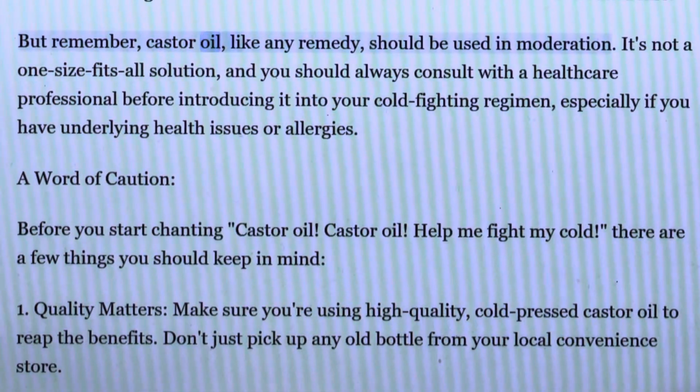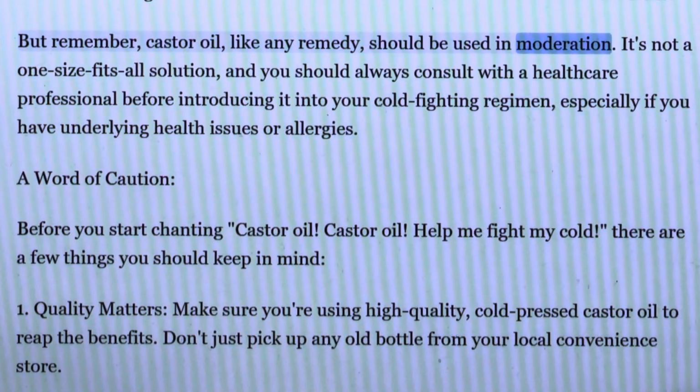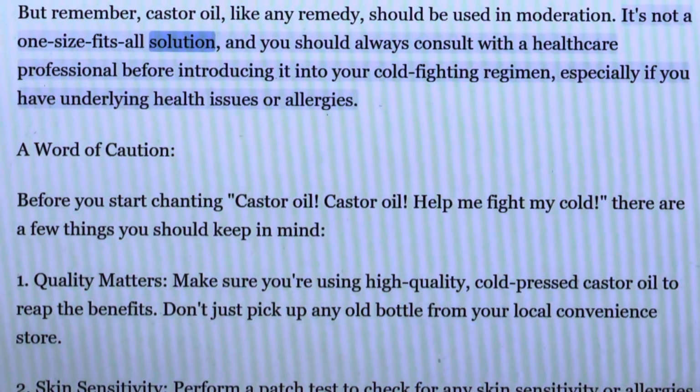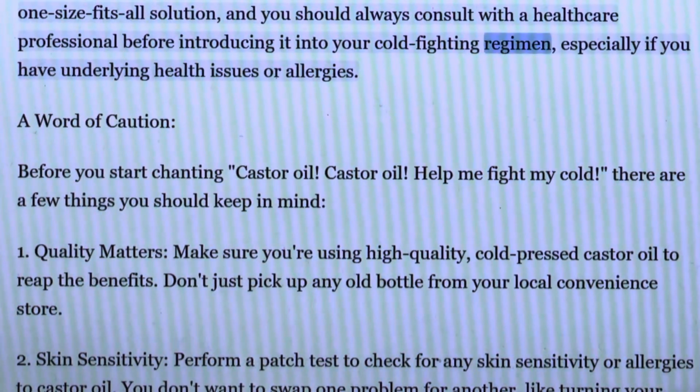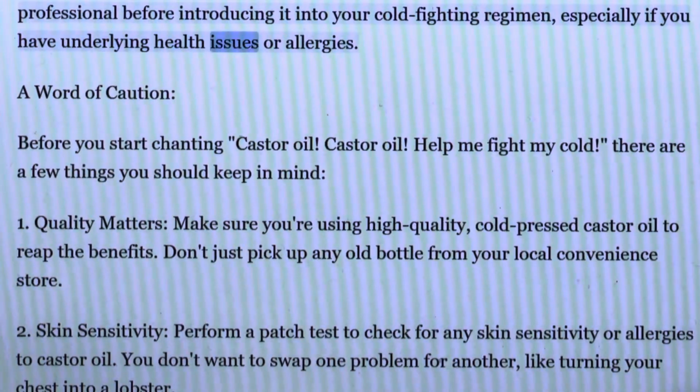But remember, castor oil, like any remedy, should be used in moderation. It's not a one-size-fits-all solution, and you should always consult with a healthcare professional before introducing it into your cold fighting regimen, especially if you have underlying health issues or allergies.